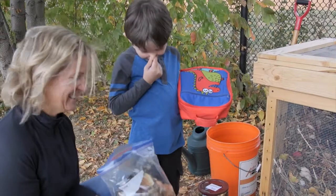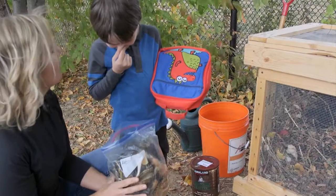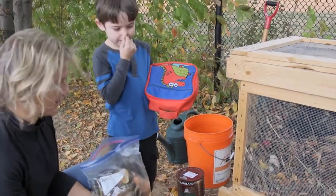No, it doesn't smell good. Is that all rotting? Is it decomposing? Yeah, and I see an eggshell. Okay, so should we add that in when we add your grape stems later? Yes. All right, excellent. Thank you.